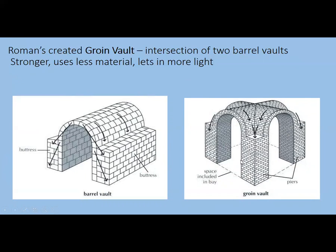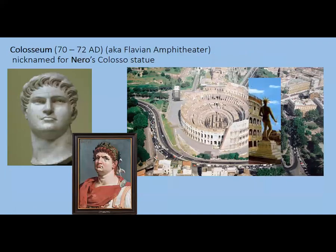The groin vault is when you take two barrel vaults and you intersect them. So here's a Roman arch, here's a Roman arch, two barrel vaults. It allows for less material to be used. They're stronger. They let in more light. That's the groin vault. So that really was an improvement.